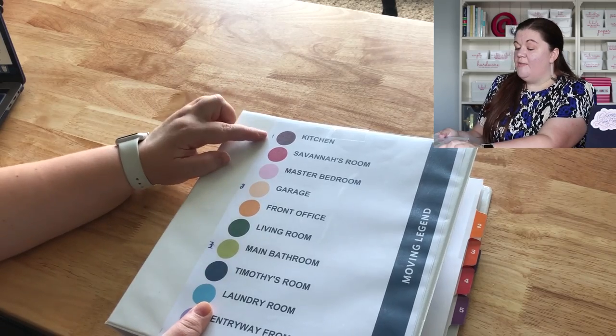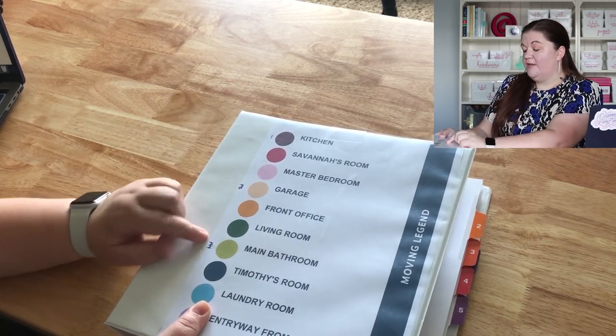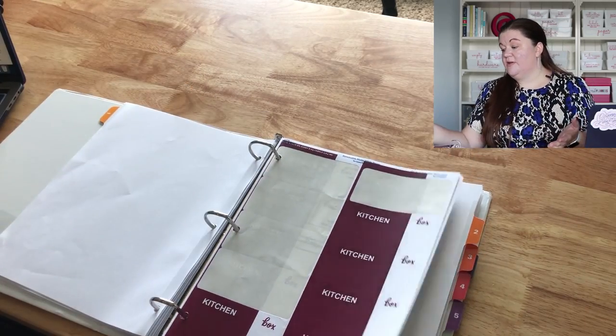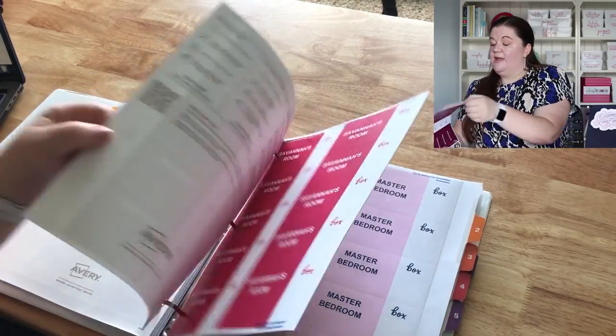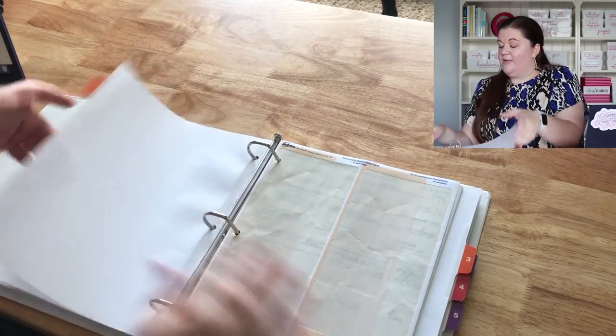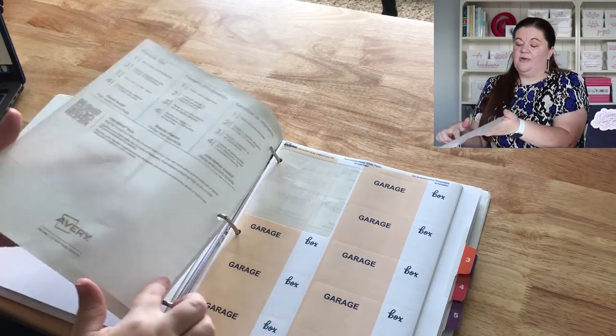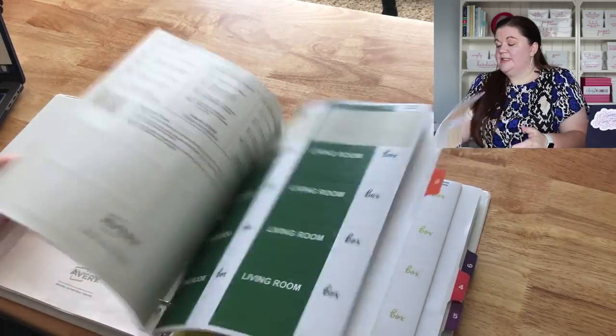And here, we have just denoted that tab 1 has all of these, tab 2 has all of these. That's how we organize it. You can do it however you want. So you'll see here I have the kitchen, we can flip through these. Then we have my daughter's room, the master bedroom, and then we come over here and we have garage. Now we'll take this out once we've used up the last one, and so on. So we flip through several of those.